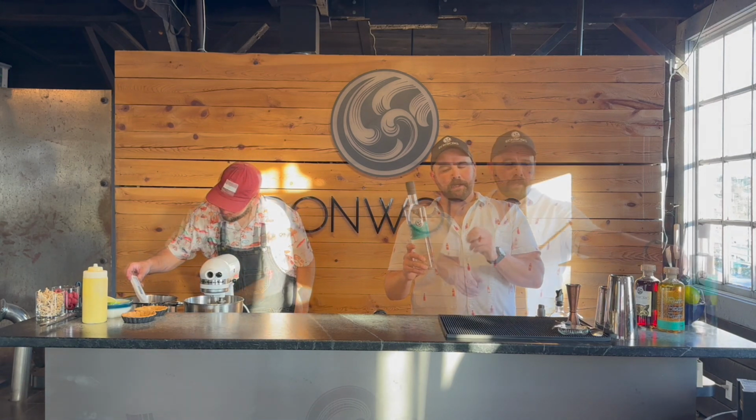Absolutely. As I mentioned, it's primarily a gin cocktail, the Harbour Sunset. What we're using today is Ironworks gin, a beautiful gin, very juniper forward, with some really nice pine elements. We've also got Ironworks Rumboat rum. It's aged out in our rum boat in Lunenburg Harbour here, which is part of the reason why this cocktail is called the Harbour Sunset.